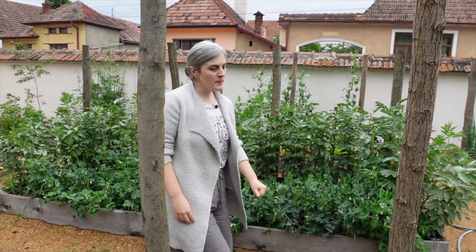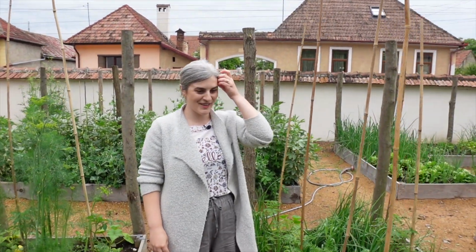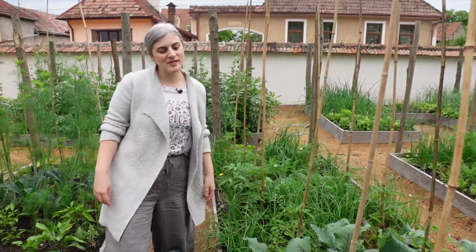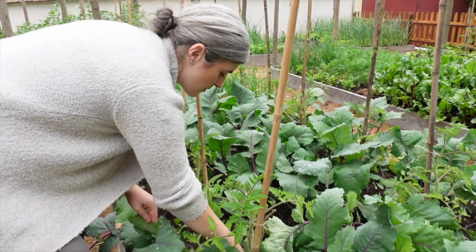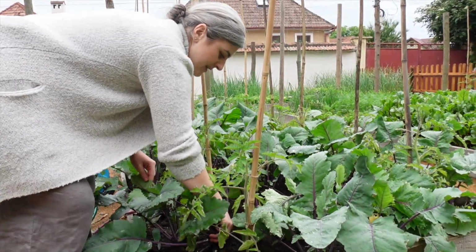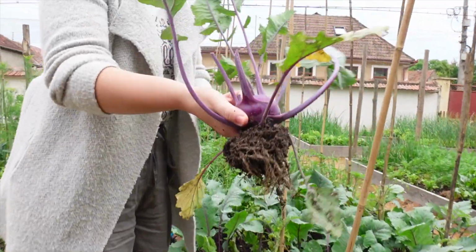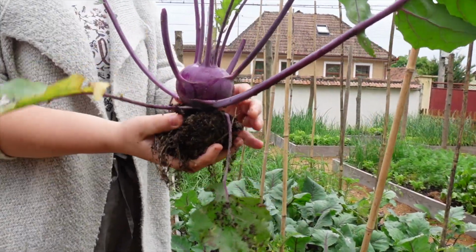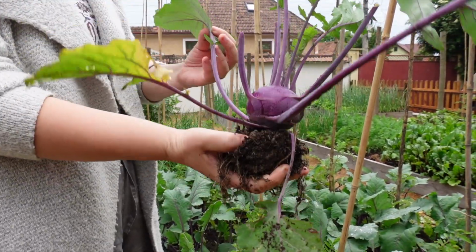Okay, and now we have arrived to the most complicated bed of this garden. So over here we have some kohlrabi, which I'm going to pull for you because it's really adorable, and we're gonna eat it today, I think. This is called Delicatesse Blauer, and it's a purple kohlrabi. It's really delicious, has a nutty flavor.